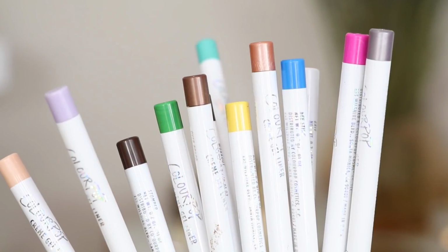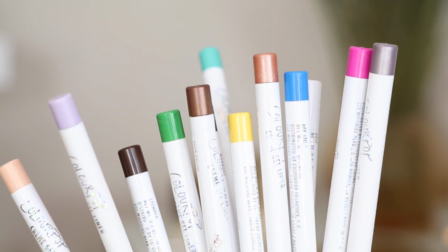So in terms of pencil eyeliners, I think the best ones are the Colourpop ones. They're so affordable. They're about $6 or $5. And they're amazing, especially their colored ones. They last forever on my waterline. They glide on so easily, they don't tug. They deposit so much color in one swipe that you don't feel the need to go over your waterline over and over again. I love these eyeliners. I'm pretty sure they released about a year ago, so I've been using them all year.